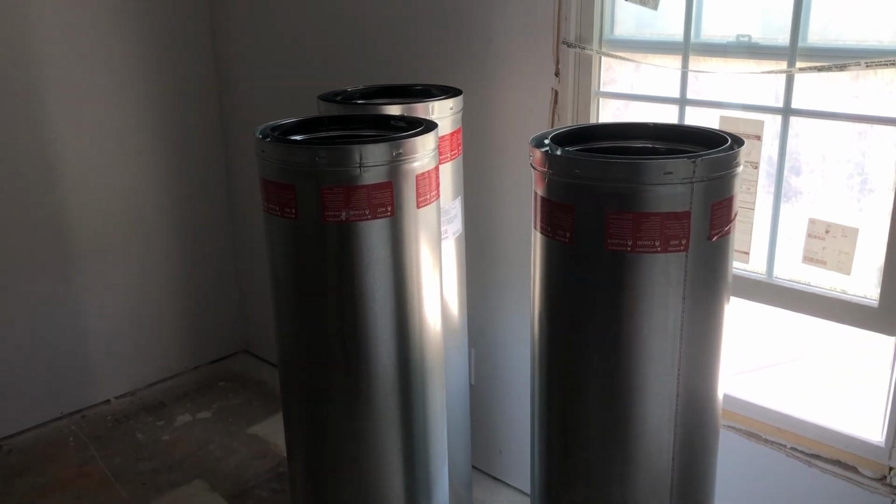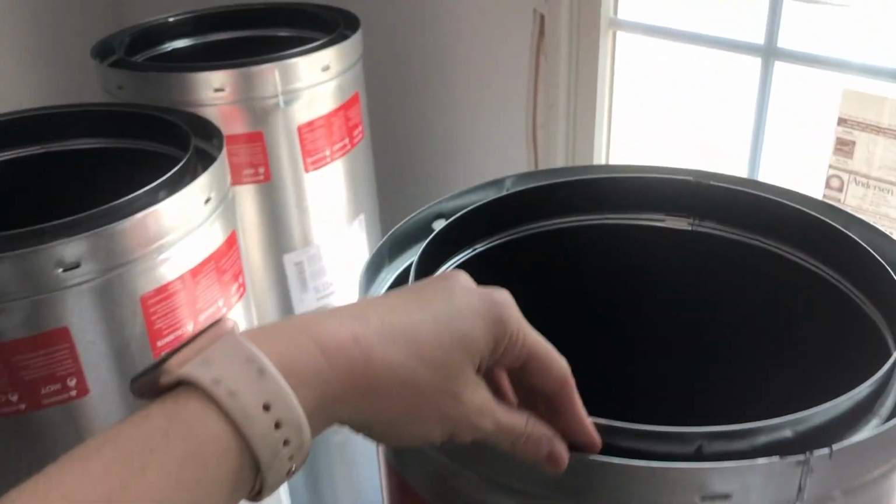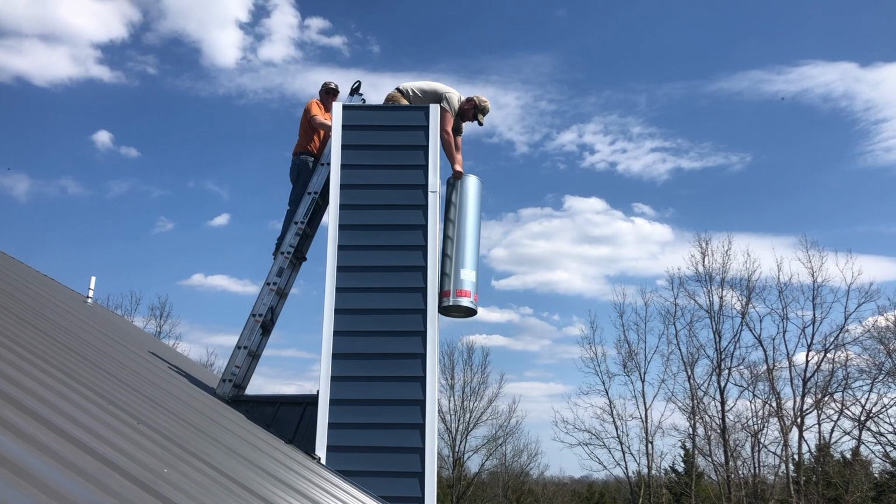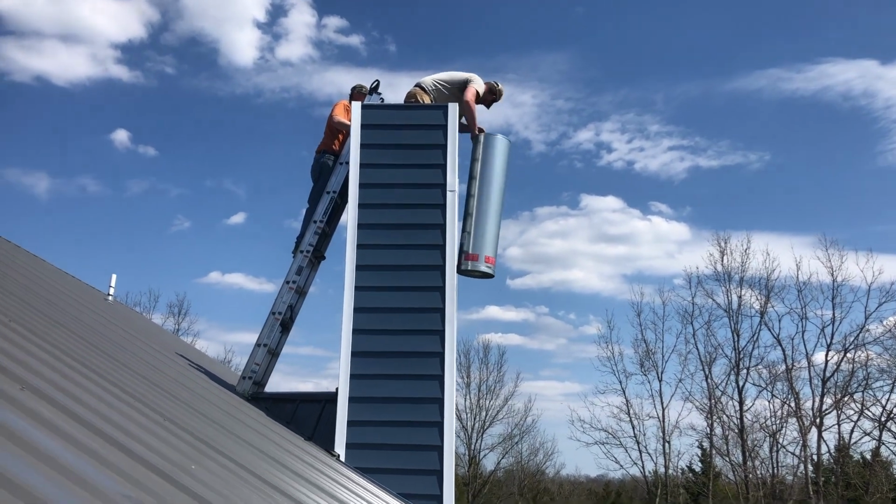These are the 3 pieces, and each one has 2 pieces, an inside and an outside. I just carried them upstairs, and now I gotta get these out onto the roof and carry them around to the boys so that they can put it up there in the chimney. Pulling up the last piece of pipe to go in the chimney.